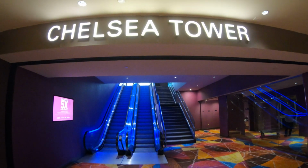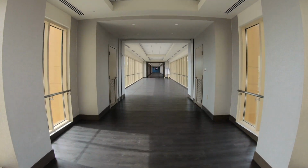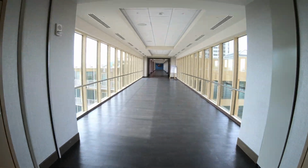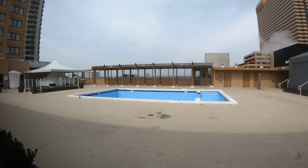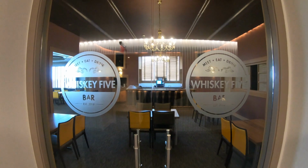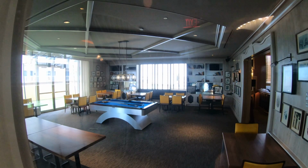There's lots of towers here at the Tropicana, including the North Tower, the South Tower, the West Tower, the Havana Tower, the Chelsea Tower, and the Annex Tower. Right now we're heading to the Chelsea Tower, which is the smallest tower in the Tropicana with 358 rooms. This, along with the Annex Tower, was originally the Chelsea Hotel. In 2018, Eldorado Resorts acquired the property and connected it to the Tropicana via a sky bridge, which we're going over right now.